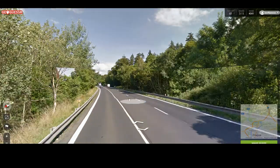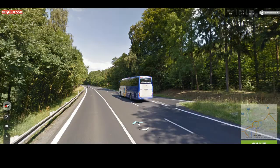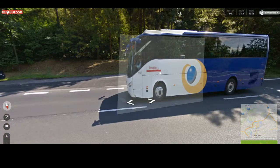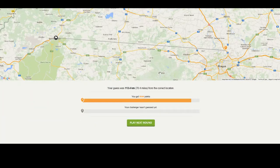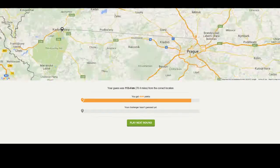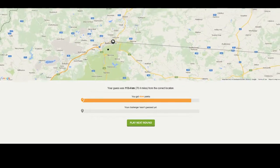Can we go on the other side? No. Going this way. It's a bus. Our last chance. 1 second. Travel plan. Okay, we were in Karlovy Vary. And 6 kilometers to Praha. I guess that was something else then.